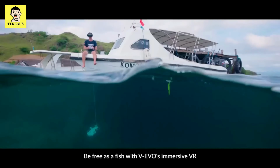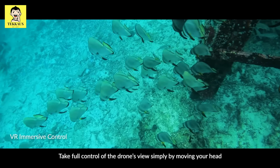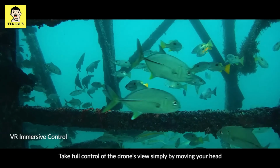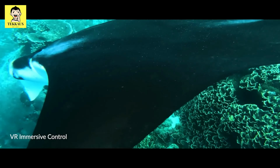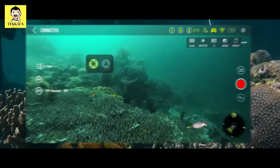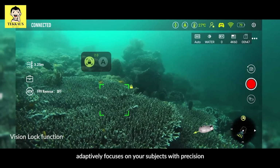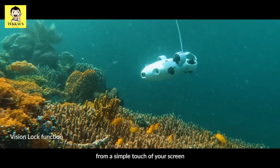Be free as a fish with V-EVO's immersive VR. Take full control of the drone's view simply by moving your head. V-EVO's AI visionlock function adaptively focuses on your subjects with precision from a simple touch of your screen.